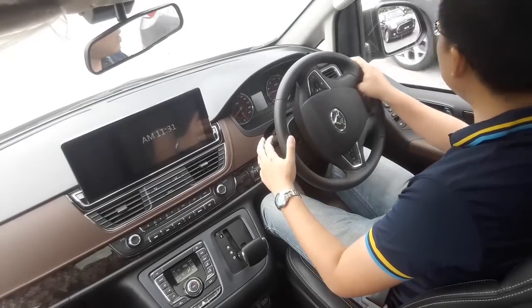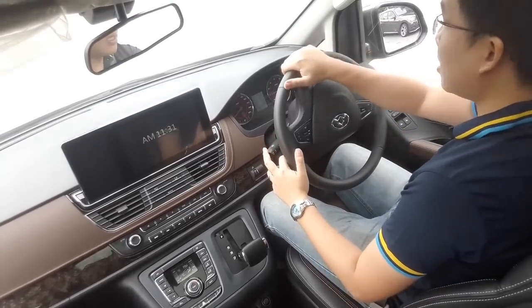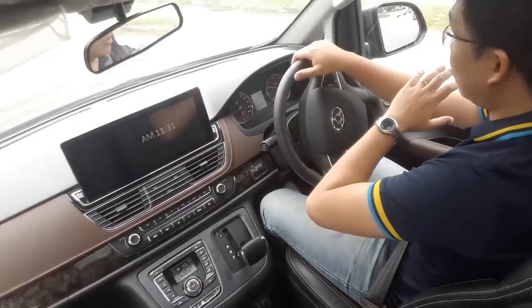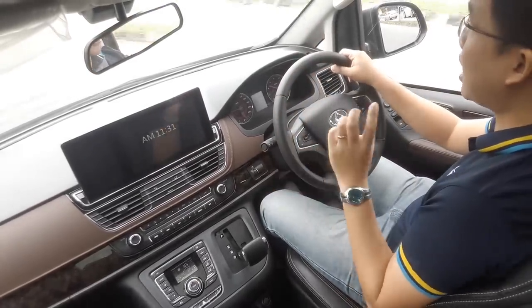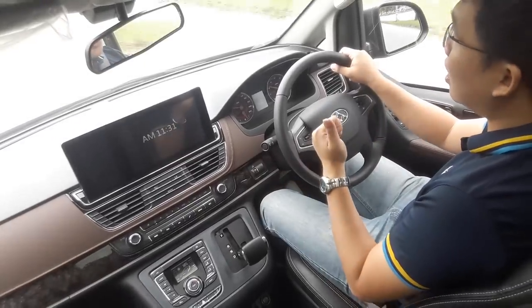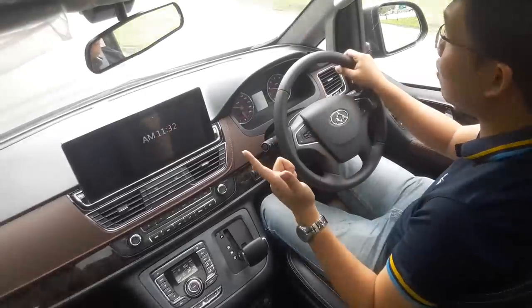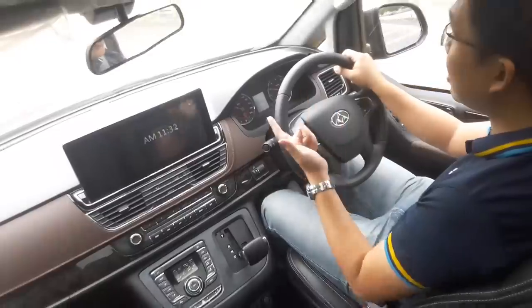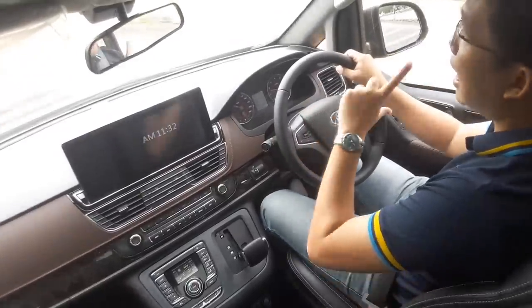So in summation, what the G10 offers is roughly the same proposition as the Starex, but it feels more updated. Yeah, it does away with the clatter of a diesel engine. But the trade-off is that you have to live with slightly higher fuel consumption.